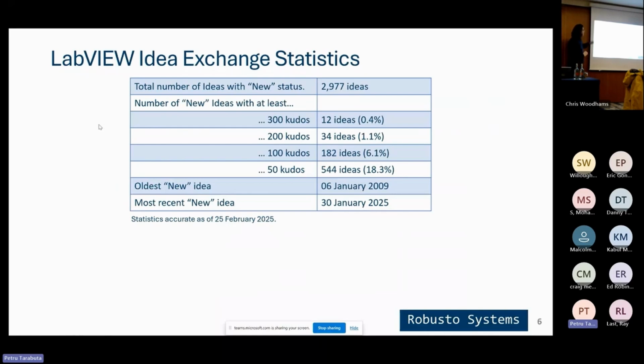Number of new ideas with at least 300 kudos: 12 ideas. A small number of ideas with more than 300 kudos. With more than 200 kudos, 34 ideas. More than 100 kudos, 182 ideas. And with more than 50 kudos, a good amount of 544 ideas. And I feel this is almost a baseline. If an idea reaches 50 kudos, it means it's fairly popular.